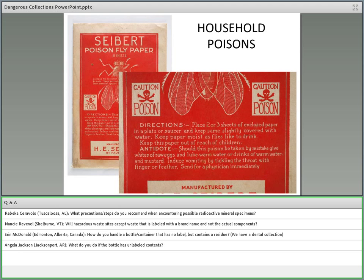Usually I recommend you keep them right inside the door to your storage area so that, depending on the conditions that the first responders meet, they can make an educated decision on whether they even want to enter that particular room.